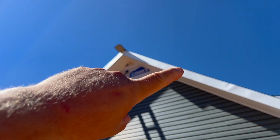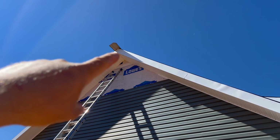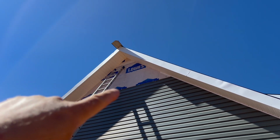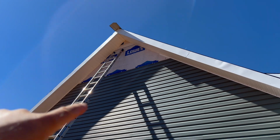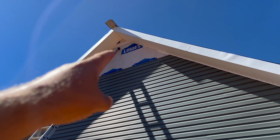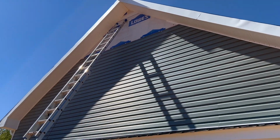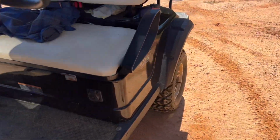After I get those edge pieces on, then I'll be able to cut this and fold it down on the front so it'll look nice. Right now I'm working on this triangle. I bought a bunch of wood and I'm about to cut some trim and start working on the perimeter, and then I'm going to start putting some planks inside that, and that's what I was getting the stain for.